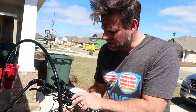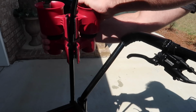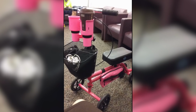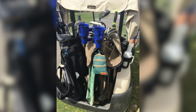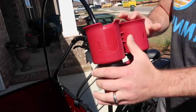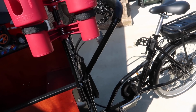I've got music hooked up here, and I've got this little thing. It is a cup holder. It's pretty cool. It's called a Robo Cup. Got it off Amazon. I could probably link that. That's a favorite because I use this every time we ride. Put a little link to that for sure. It just grabs onto anything. You could use that on a regular bike, right? Can't you put it on your bike if you have a regular bike?